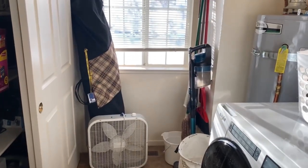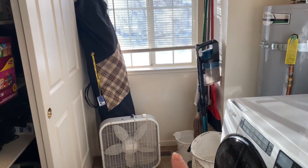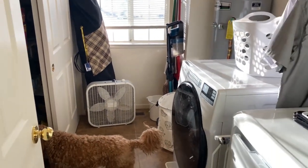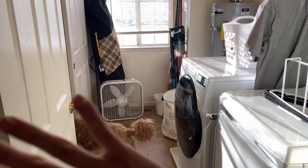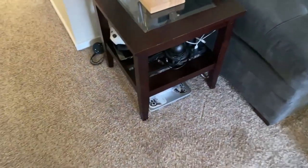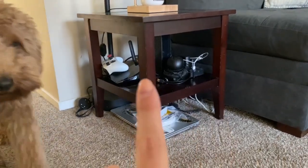I would really like to put some kind of a table or bench area in the laundry room right below that window. I feel like we need some extra storage in the laundry room. Obviously those things don't live there, so get those out of the way. And then right here is just really terrible with all of our cords and things and our router.